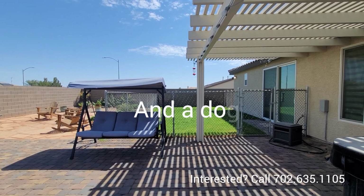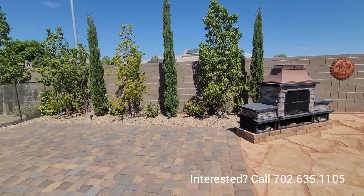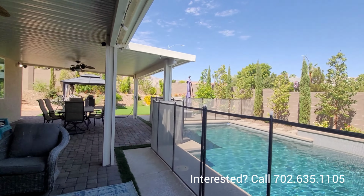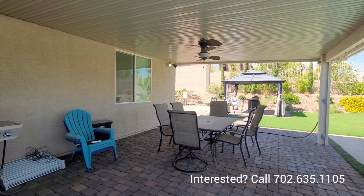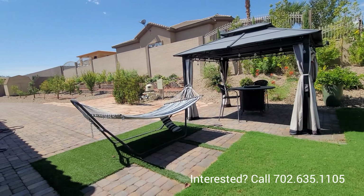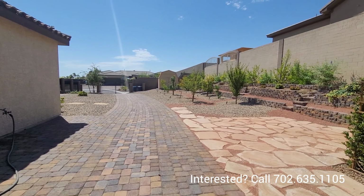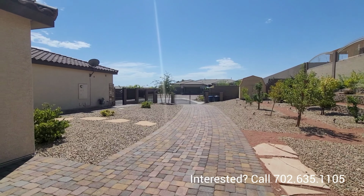There's a dog run too. Fire pit area with sitting area. I love that the covered patio goes all the way. Pool is huge, by the way. Again, this house sits on over half an acre, so you have lots of acreage, RV parking right there, okay?